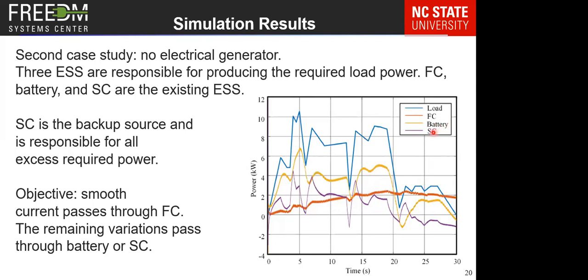And then we have the supercapacitor provide the surge and burst amounts of the power. Here you can see how fast changing the power of the supercapacitor is. And then we have the battery produce something in the middle. It is not as smooth as the fuel cell, and also it is not as fast changing as the supercapacitor. So the objective here is also satisfied, and we can decouple the power fluctuations into different portions and assign them to each ESS of the system.